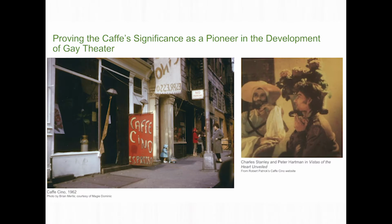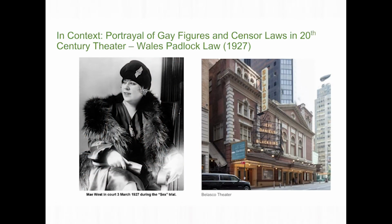And then the other element of this cafe, it's important to recognize that buildings can have many different layers of history and not just one narrative. So kind of look at all the different potentials that you can find and explore them. And so in this case, there were the two. I wanted to put gay theater in context.